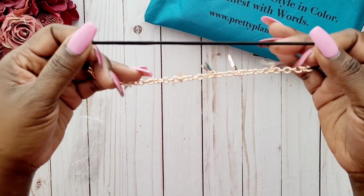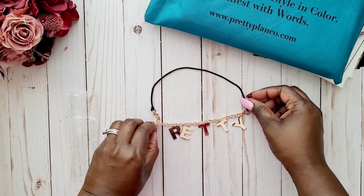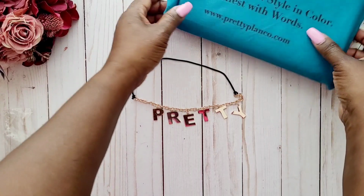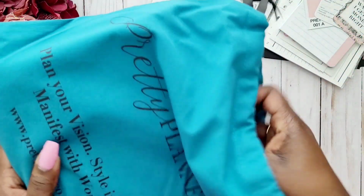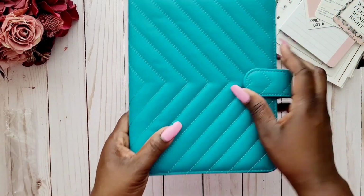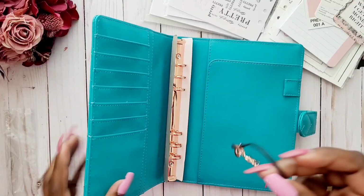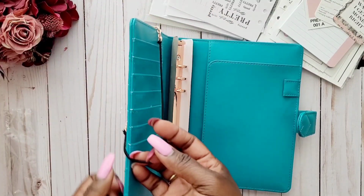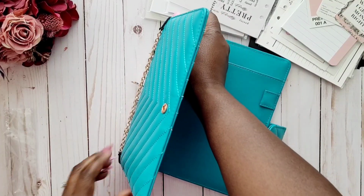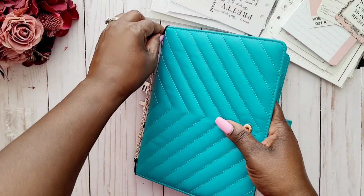It is a planner bracelet that says pretty. Let me fix that. There we go. And it says pretty. So I wanted to show you guys how you can actually place this in your planner properly and to make it look super cute. So who doesn't love like bangles on their arms? And why not have bangles for your planners, right? So you just take this and loop it around your front cover gently. Place it in between the ring, on the side of the rings.